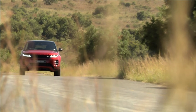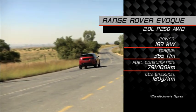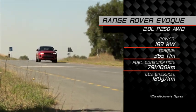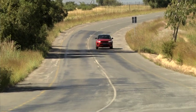The Evoque's been launched with two Ingenium engines, starting with a D180, which is a 2-litre turbo diesel engine with 132 kilowatts and 400 Newton meters. But we're driving in the P250, which is the 2-litre petrol turbo engine with 183 kilowatts and 365 newton meters. Think about that, it's plenty. I mean, those are proper hot hatch performance figures, but that really isn't what this car is about. I mean, most of the time we've been driving in comfort or eco mode, and the overall ride quality is really amazing.